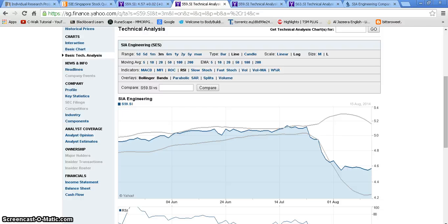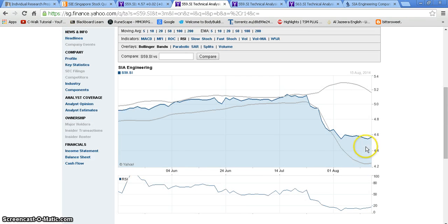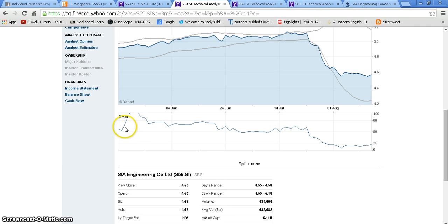Okay, so next I'll be talking about the Bollinger Bands and the RSI, Relative Strength Index. Alright, so as you can see, first of all, we're talking about the Relative Strength Index. The Relative Strength Index consists of a range of 0 to 100, and if the stock reaches 30, it's an indicator that the stock is oversold and undervalued. As you can see here, it reached 20, so it's actually oversold and undervalued.